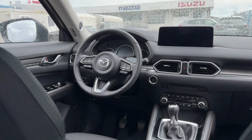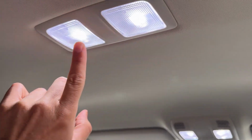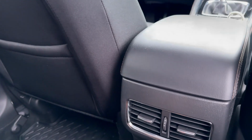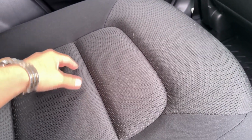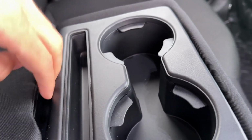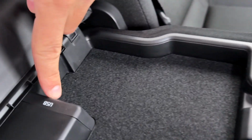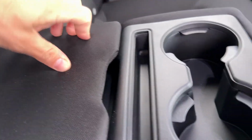Welcome now to the rear seats of the 2024 Mazda CX-5. In the back we have two LED lights, a couple of useful features, two air vents in the back, useful storage behind the passenger front seat and also behind the driver seat. These seats are standard textile seats, but they are very comfortable. Also in the back we have two isofix anchor points, and in the center an armrest with two cup holders, a little bit of extra storage over here, and this part you can also open and it reveals extra USB ports.